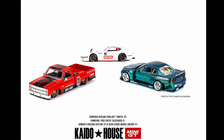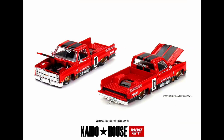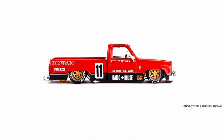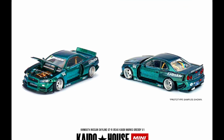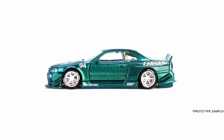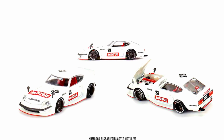A Kaido House X Mini GT presents a Chevy Silverado V1. A Nissan GTR R34 Kaido Works G-Ready V1. And a Kaido House presents a Fairlady Z Motul V3.